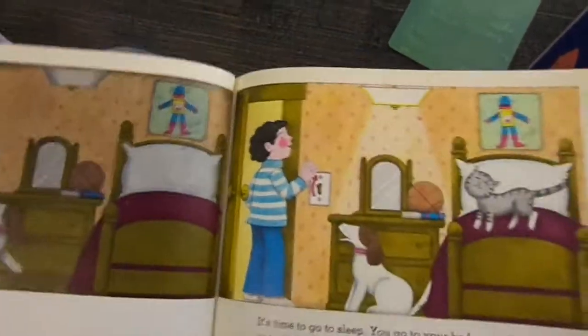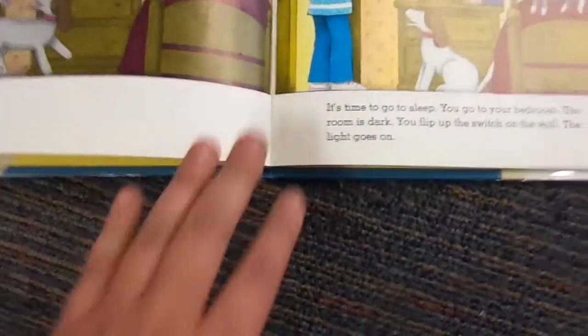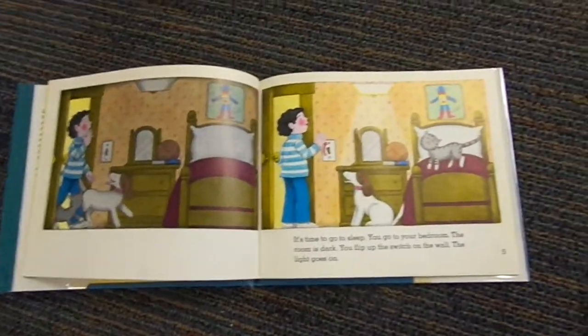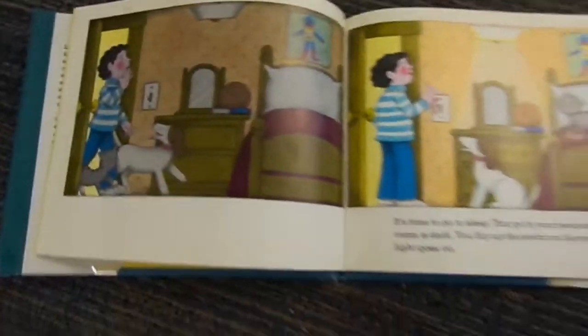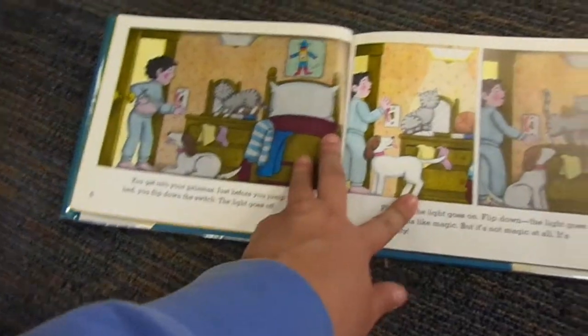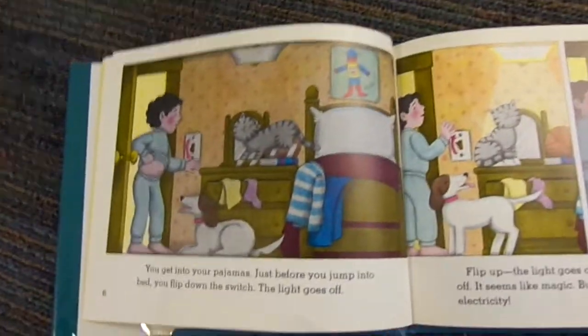It is time. It is time to go to sleep. You go to your bedroom. The room is dark. So you flip on the switch on the wall and what happens? The light goes on. You get into your pajamas, and just before you jump into bed you flip the switch and the light goes off.